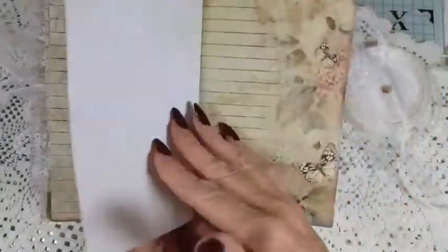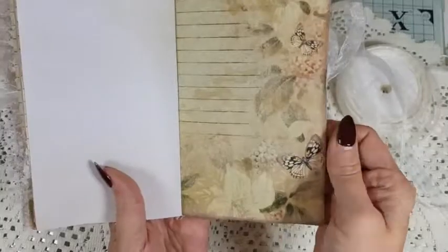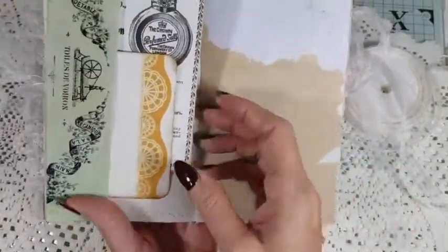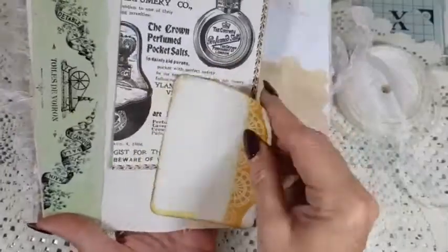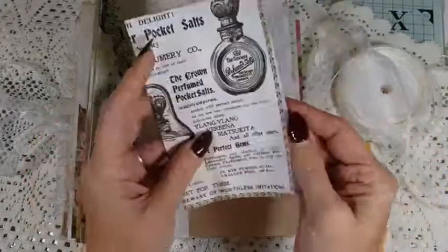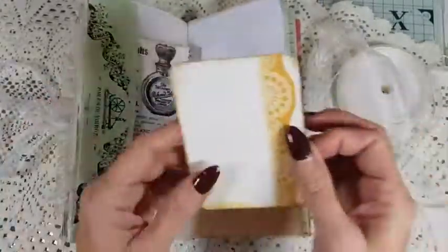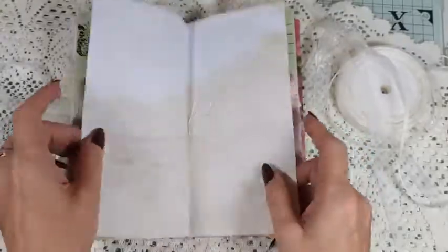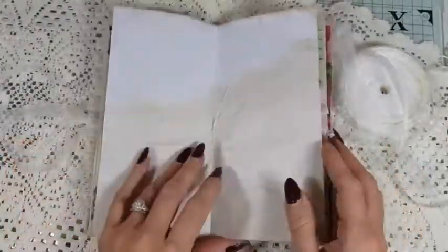And then we have some grid paper, coffee dyed, some more of the kit, and some more ephemera in here. And this just opens out. So we've got quite a bit of journaling space in there. This is a Project Life card. That's the middle of the signature.